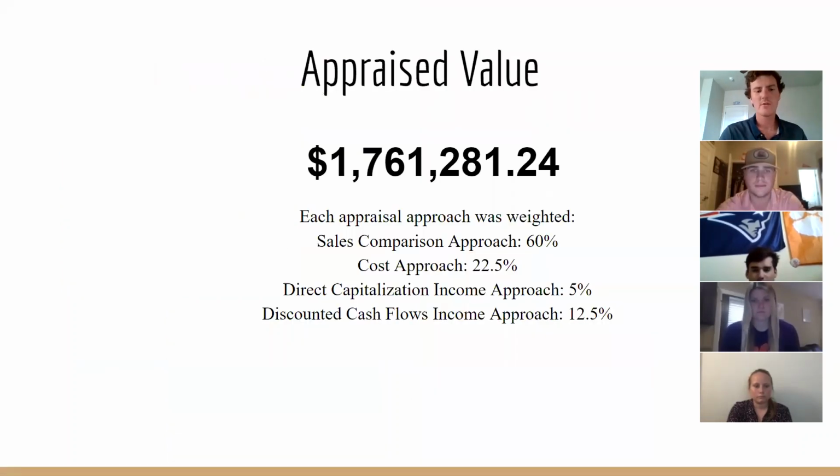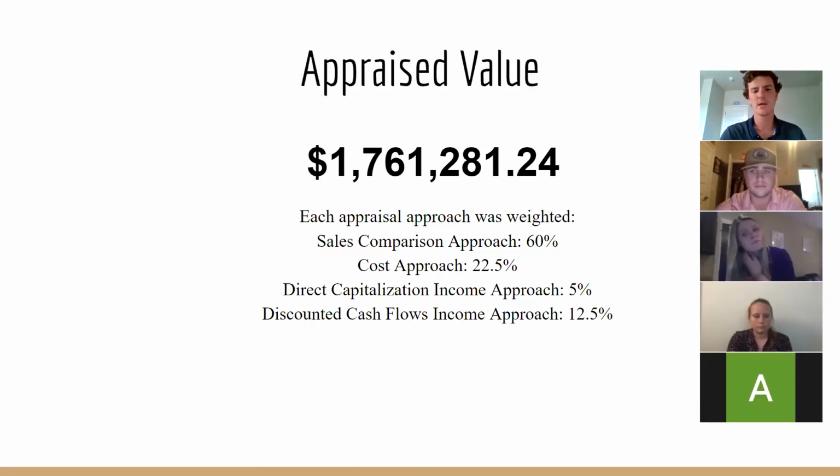The appraised value that we have come to is $1.76 million. We weighted this with the sales comparison approach at 60%, the cost approach at 22.5%, direct capitalization income approach at 5%, and discounted cash flow income approach at 12.5%.